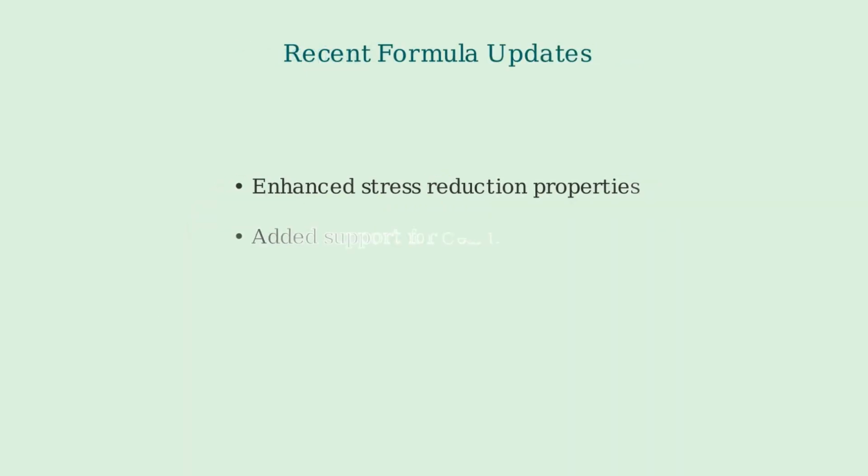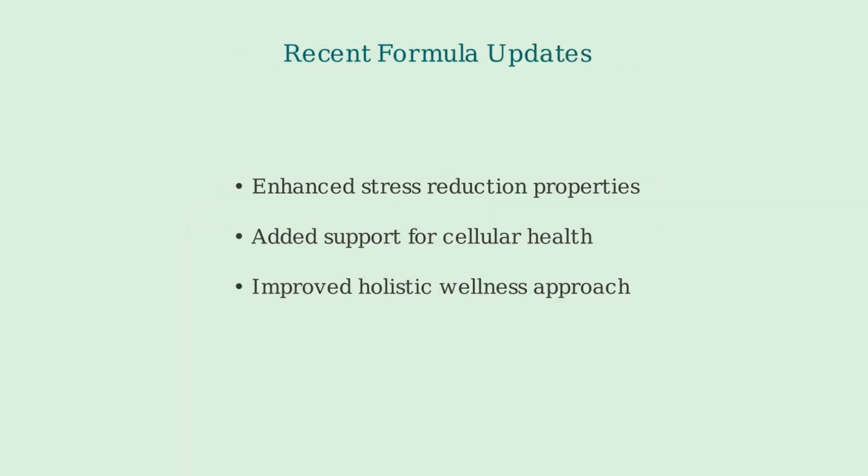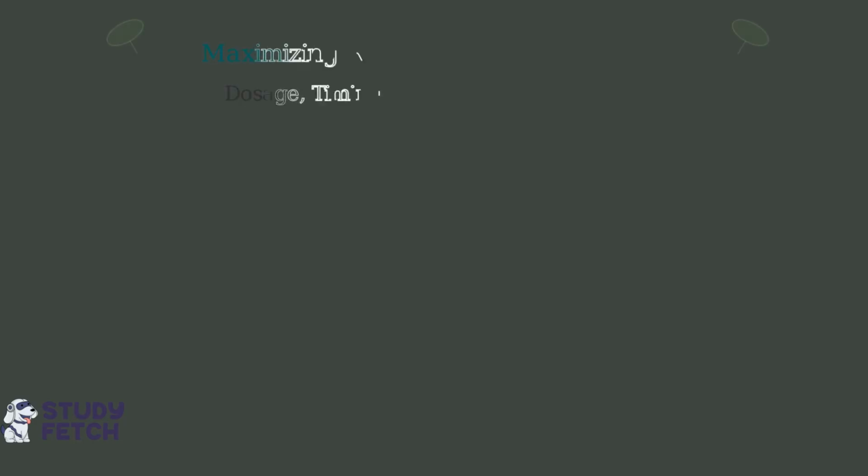The Nagano Tonic formula has been recently updated with additional benefits. By understanding how each ingredient works, you can maximize the benefits of Nagano Tonic as part of your wellness journey. To achieve the best results with Nagano Tonic, proper usage and lifestyle integration are essential.